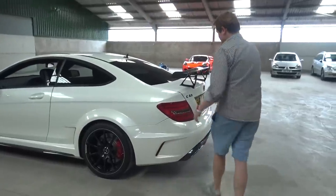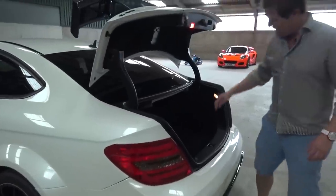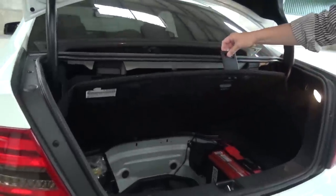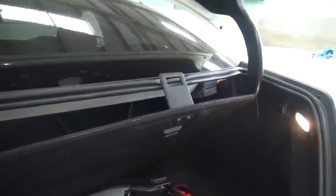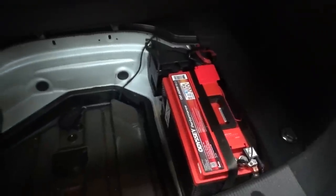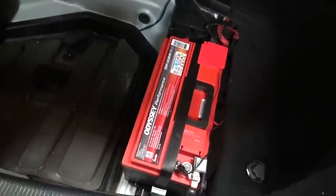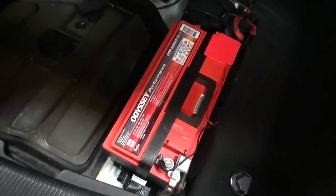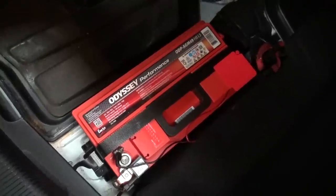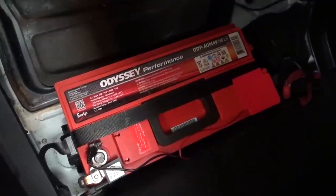Come and take a quick look at what we have here. Pop open the boot or the trunk, depending where you're from. Lift up this very convenient latch, it has to be said, which holds on just there, and we have our new Odyssey AGM2 TPPL high performance battery fitted in place. It's a battery that effectively delivers the capability of two batteries in one. It offers a deep cycle capacity needed to support the C63's electronics, while also providing a massive starting power to fire up the engine time and time again.